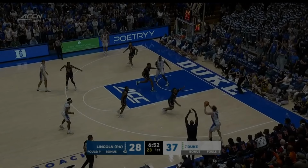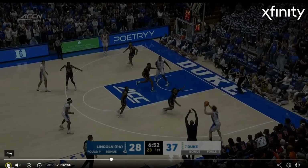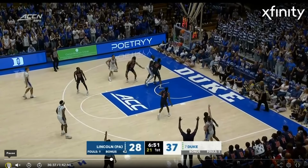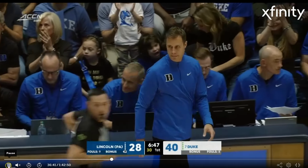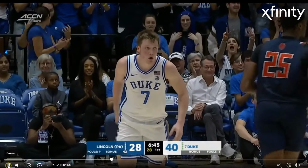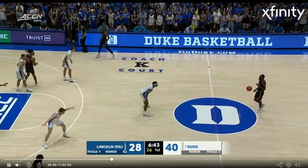Now, I was waiting to see this from Knueppel because a lot of his threes have been wide open. I want you to notice he has a tendency to dip the ball and then come back up. He shortens that up and quickens his motion a little bit right here. And what I think he's going to learn over time is catch high, keep high, because he can do it. He just showed you right there.